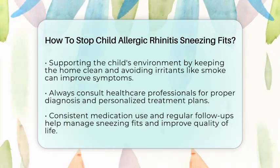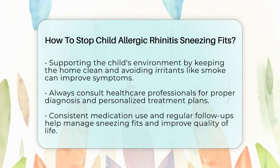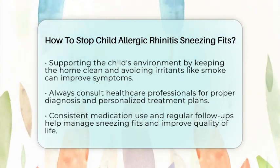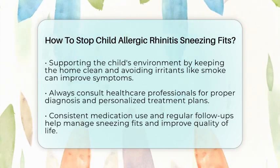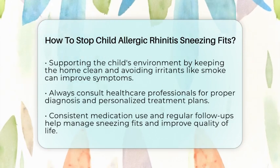Always use medications as prescribed and avoid overusing nasal sprays, especially decongestants, to prevent side effects. Regular follow-up appointments allow your child's treatment to be adjusted as needed, helping to control sneezing fits and improve their overall quality of life.